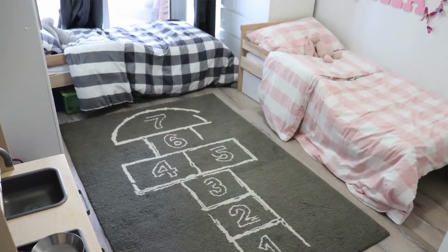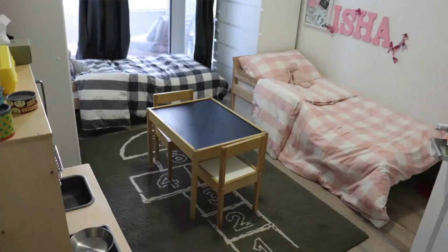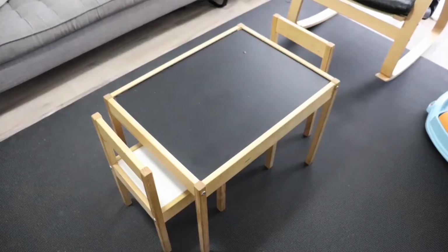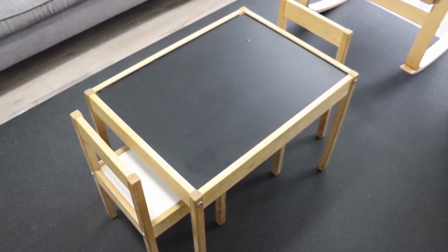I like having this rug in the middle of the room. Isha actually does use it to play hopscotch, and it's nice for them to have a rug to play on. We don't have a dining table, so the kids just use this little table that I move back and forth from the living room to their bedroom. The top was originally white, but they damaged it with markers, so I covered it with chalkboard paper.